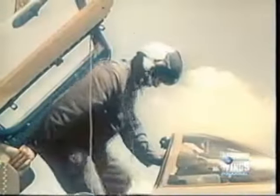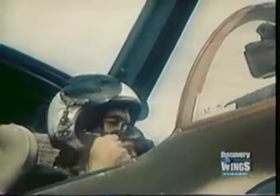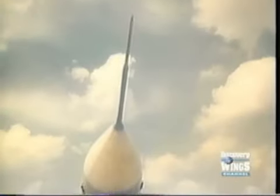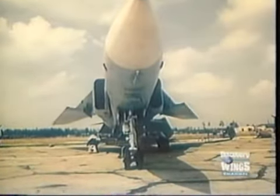Soviet pilots were used to the high landing and takeoff speeds of the MiG-21. The new variable geometry system of the MiG-23 offered much better handling qualities at low speeds.